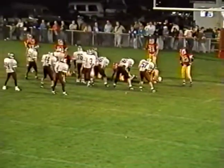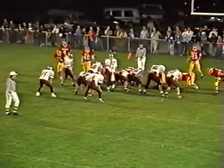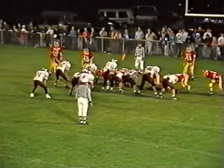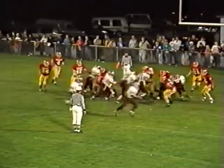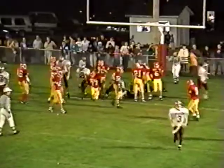Okay, they go for 2 now. 12-6 the score. Robinson's going to try for the 2-point conversion. Maroons line straight up for a 2-point here. Let's see if Schrei doesn't carry it right up the middle. It's Grant. No, it's Schrei. No, he went off tackle and he scored. Well, I was half right.